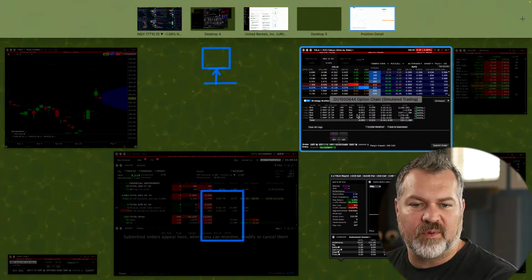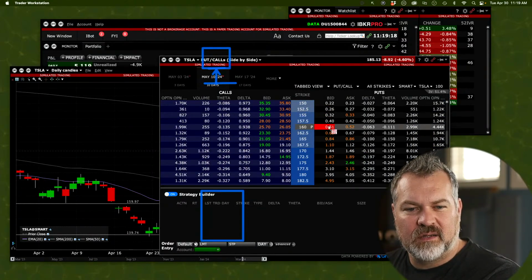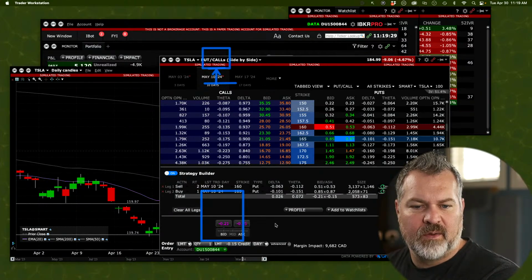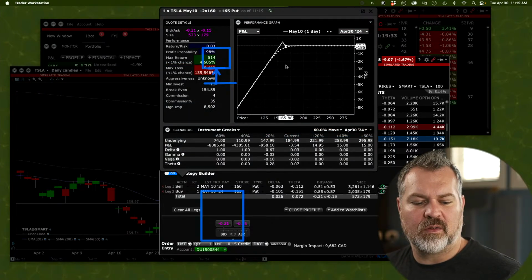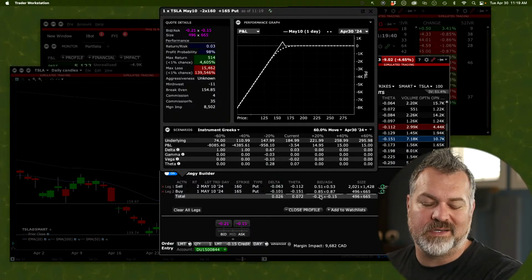The question was about a put ratio spread. So let's take a look what we can do. I don't know if I'd want to get long Tesla unless the price was really great. So with put ratios, basically we're looking for a small credit or at least a decent sized credit.